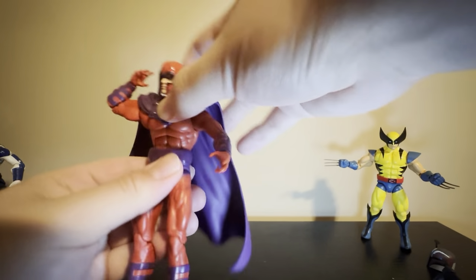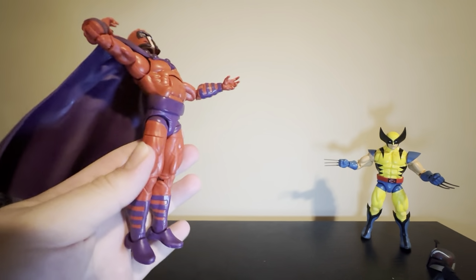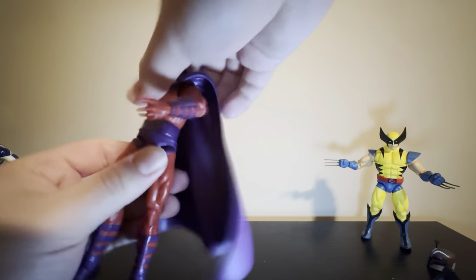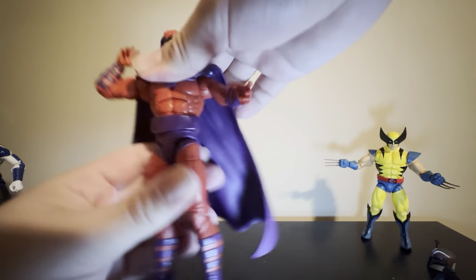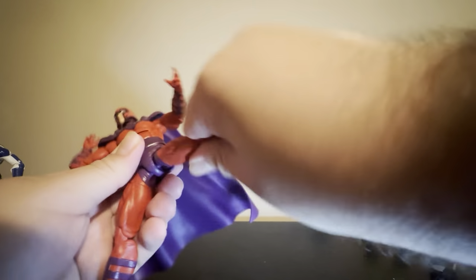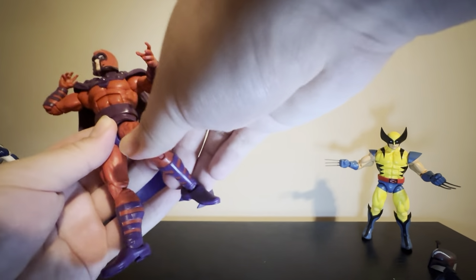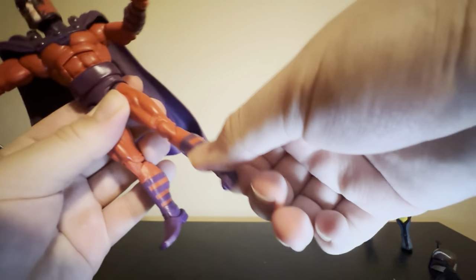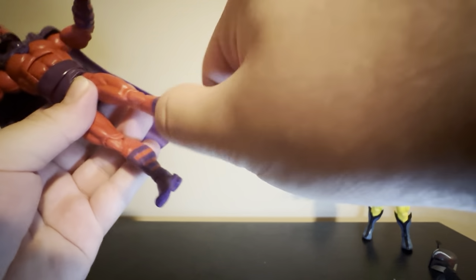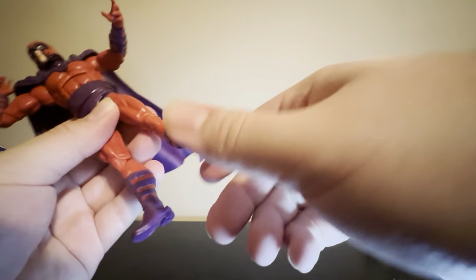It's fine by me. And of course, we have the ab crunch. It goes all the way that way. You can go all the way back. That's a good ab crunch. It's always pretty good. Of course, waist swivel. It's always there. Can he do the splits? He can do the splits pretty much effortlessly. You got a thigh cut, of course. Got the pinless knee joints, always a plus. And does he have any ankle movement? No, he does not. He kind of does. He kind of very, very small has a, okay, now it's kicking in. He has a left to right ankle swivel, but no up and down.